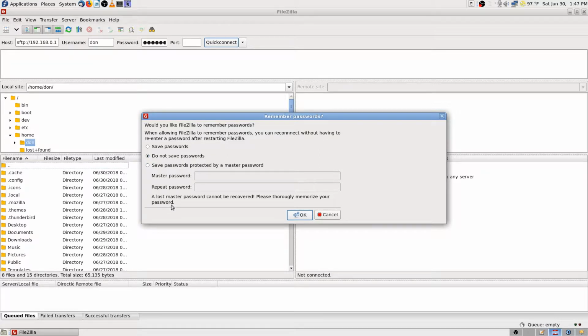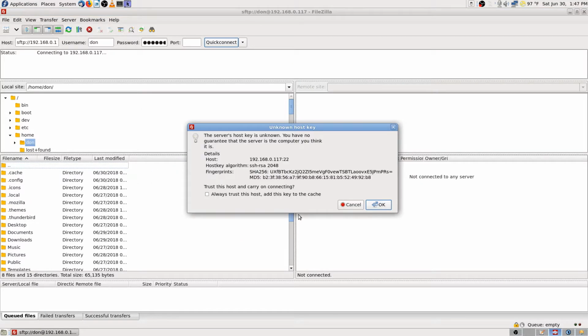I mean, maybe later I'll change my mind, but sometimes the passwords may change for the same place. So, yeah, the host key is unknown. Do you trust it? Yes, I always trust this host key. Okay.